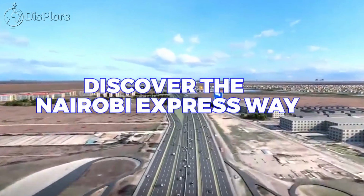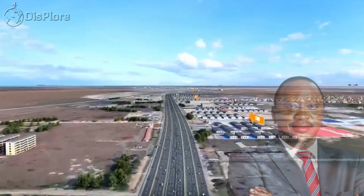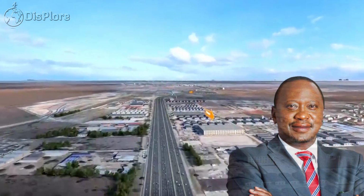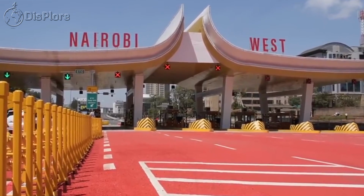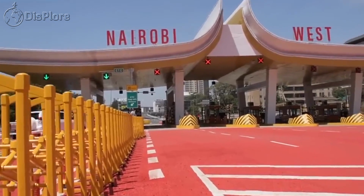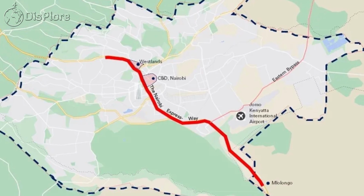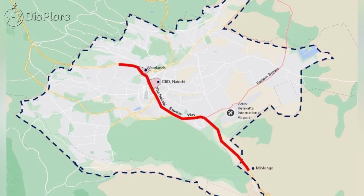Discover the Nairobi Expressway. This is the Nairobi Expressway, one of President Uhuru Kenyatta's signature projects. Launched in October 2019, the road stretches from the western side of Nairobi at Nairobi West Toll Gate and arcs southeastwards before terminating in Lolongo.